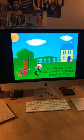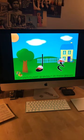Now, she can't see very well, but she has great hearing. And so I say, you're sure you wouldn't be confused if you saw the hat or if you saw someone in the glasses all scrunched up? And they're like, no. So I go, oh, really? And I pretend to cough. And then I walk out of the classroom for like 2 seconds. And I put on these huge, crazy, oversized, photo booth glasses, like big, crazy, bright green glasses.